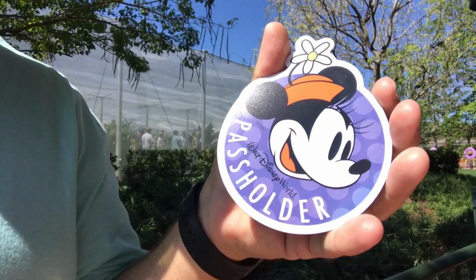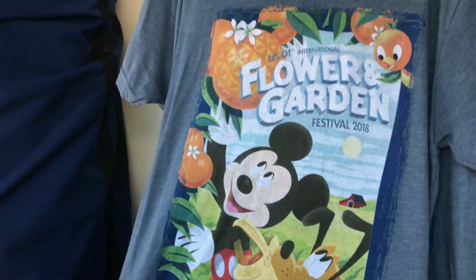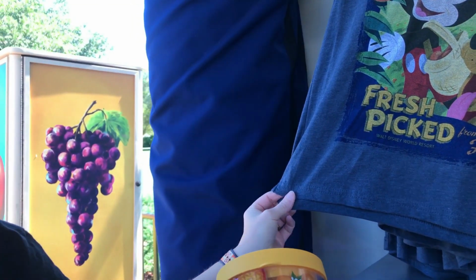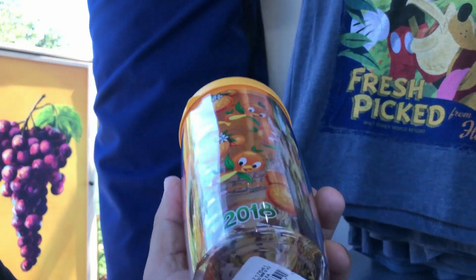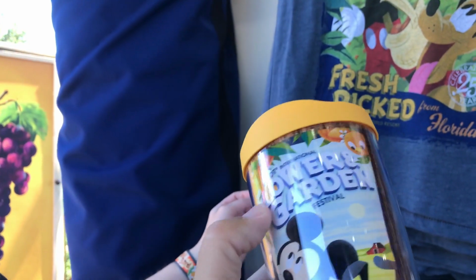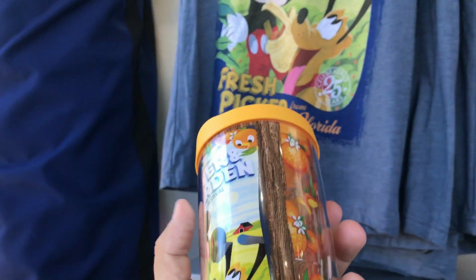Heading over to get our what? Mini magnet. I'm so super excited for annual pass holders. So we're going in to get ours. But they never had mini. Never had mini. I like better, just Orange Bird by himself or Mickey? I don't know. Orange Bird by himself is going to be hard to find, right? Even this one looks like it's all Orange Bird for $20. You flip it around. There's Mickey and Pluto.